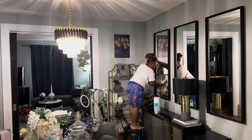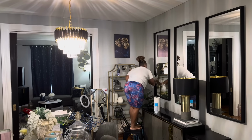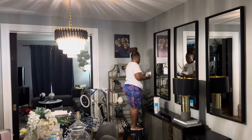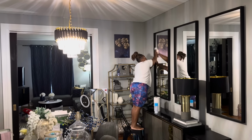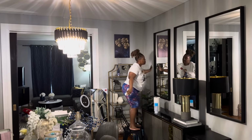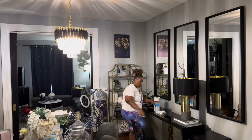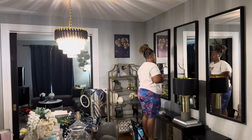Now on this day, I am going to my niece's birthday party. So I didn't shampoo the carpets, but the shampooing of the carpets is definitely coming. I am going to replace the carpets sometime this year, guys. Sometime this year, I do want to replace the carpets, but it's not in the budget just yet.